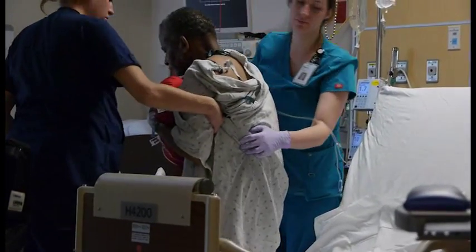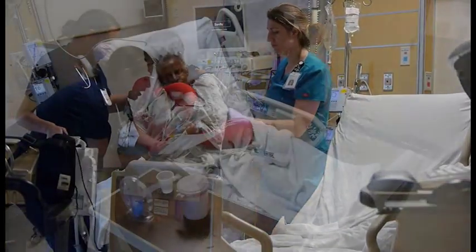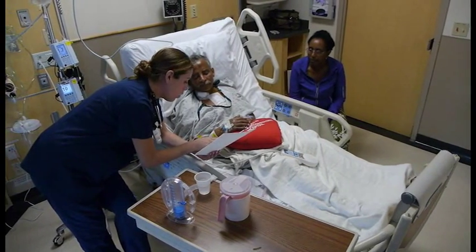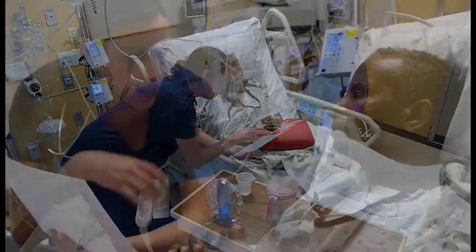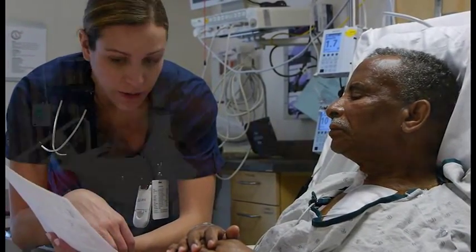You should be able to sit up in bed or in a chair with help by end of day. Your comfort level will depend on several factors. Refer to the care map for a complete list of what to expect on your first day of surgery. So we're going to start feeding you more solid food.